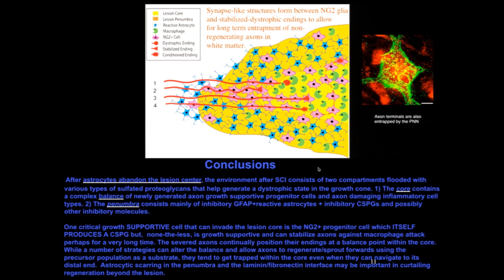Why leave if you've got everything you need? So after injury, you get stuff from the blood, proteoglycans are produced, and the axons enter into a dystrophic state. They are beaten backwards by macrophages, which I didn't have a chance to talk about, right? The astrocytes abandon the lesion core to form a scar around the outside. They make a barrier. And the axons die backwards until they reach the NG2 population, upon which they synapse. And that's why they sit there for the rest of your life. It's not so easy to get them off.